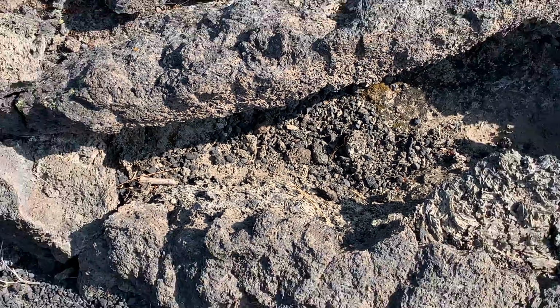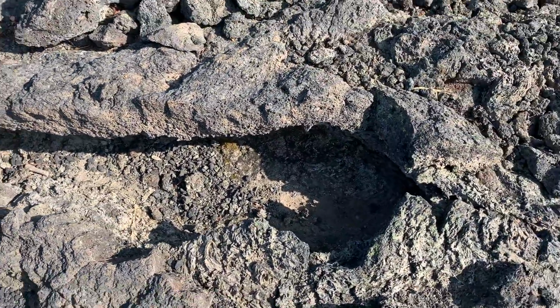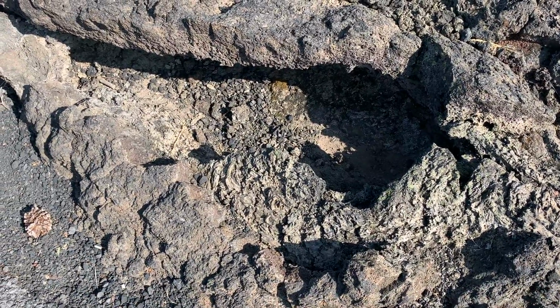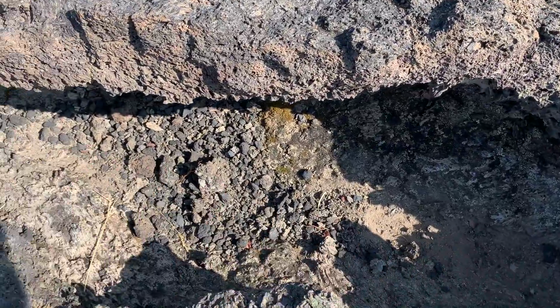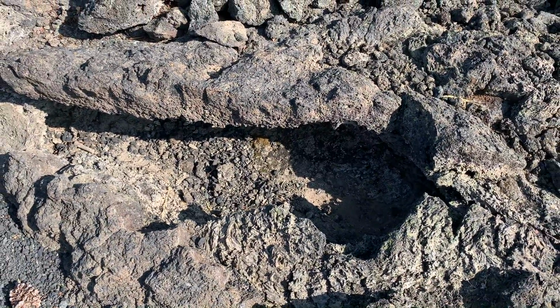So here is the remnant where the lava flowed over a downed log and made a cast of this downed log right here. You can just see the imprint of it right through there. And it's kind of cylindrical in shape.